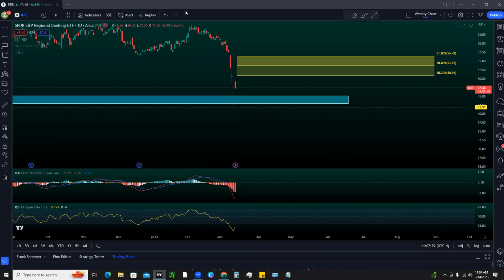If you take a look at your relative strength index, we're very oversold. Even after the sharp bounce from 41.91 all the way up to the $47 region where we're at right now, we're still in oversold conditions. So there's a couple different ways you could play this.